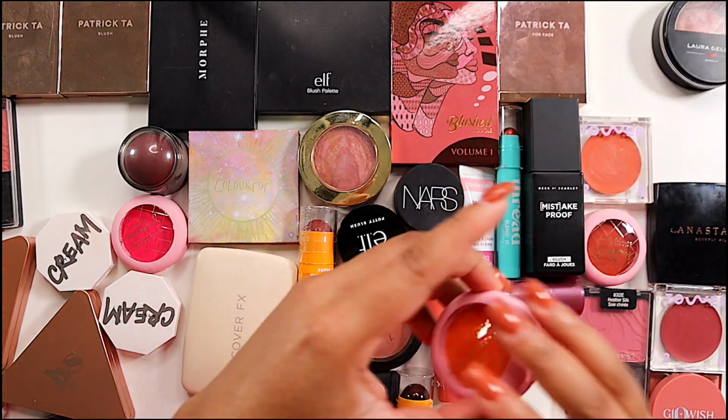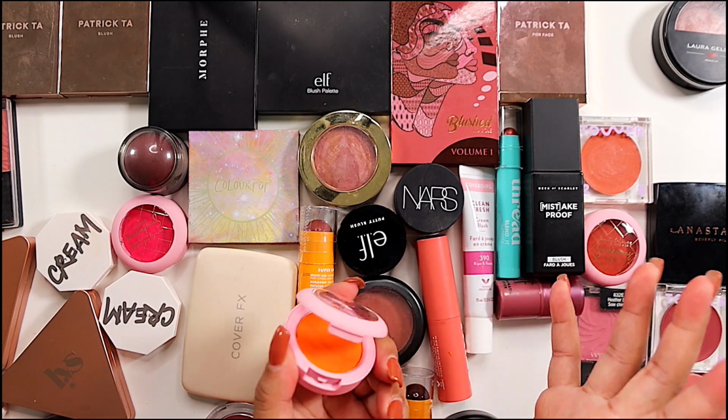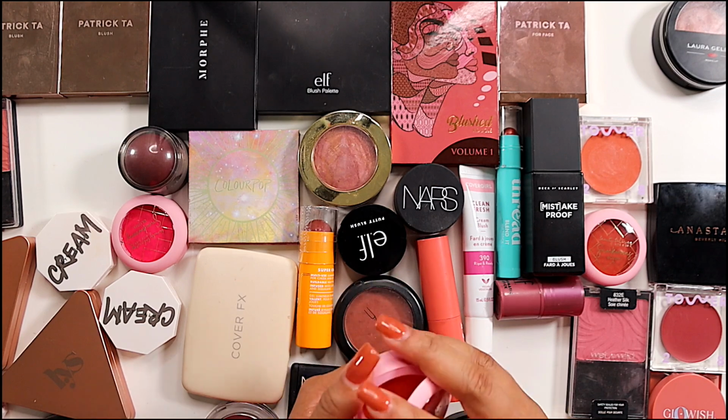This one right here, why did I even buy this, y'all? This blush is in the shade Hey Pumpkin.